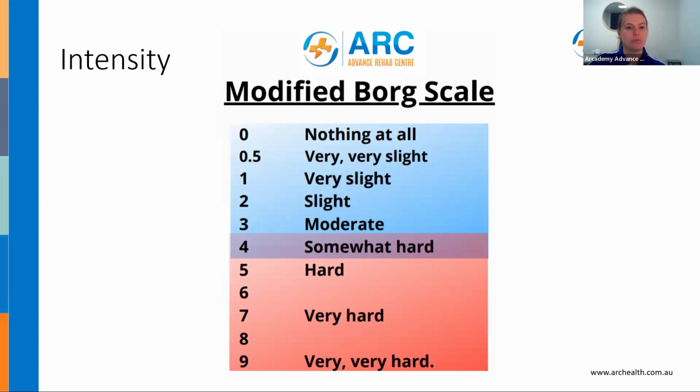Working hard is really important to ensure that your brain is deciding, okay, I need to work on developing this skill. We know that this helps to improve neuroplasticity, that's the ability of the brain to change and create those new pathways. What the scientific studies have shown is that we need to aim for a maximum of 65 to 80% of your maximum heart rate. This allows for increased blood flow to the brain, which helps your brain make those improvements and changes.